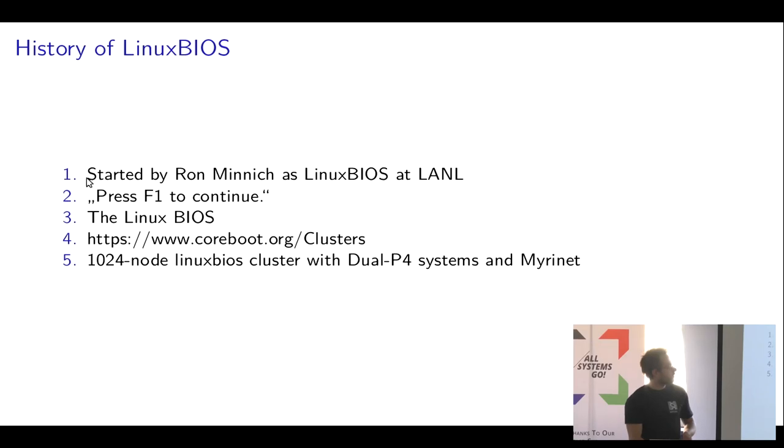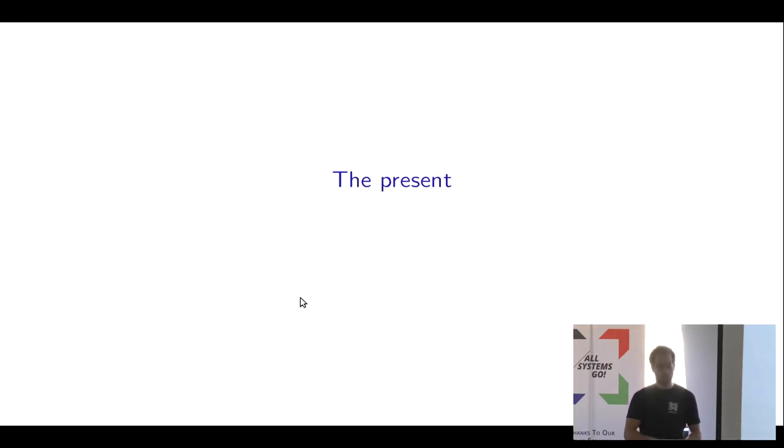This is actually a link. So for everyone who's interested, there were several papers about Linux BIOS. And it's so interesting that 18 years ago, or 17 years ago, all these problems, which are still present today, were actually present back then, and more or less nothing has changed about it. Yeah, and there are some clusters here which used Linux BIOS, and so these are links. When you look at the presentation, you can click on those.